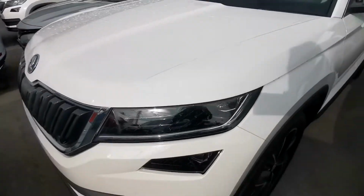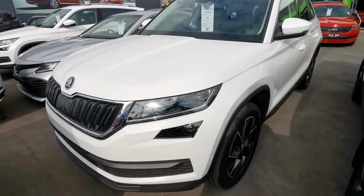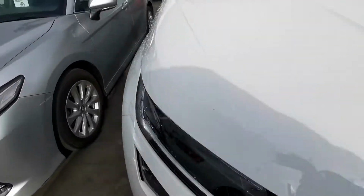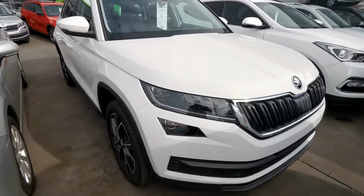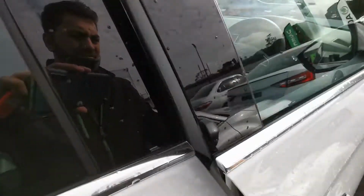So, a tech pack featuring such things as automatic parking, 360 view cameras, upgraded sound system, full LED matrix headlight system, adaptive cruise, lane assist, blind spot monitoring. Let's look at the beautiful interior now.